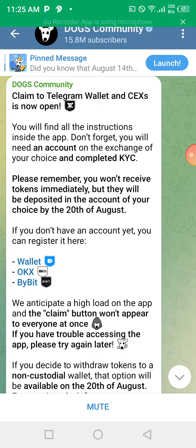So I would advise you to use Bybit, because Bybit is available in Nigeria. If you use Bybit, you can use your BVN for fast verification, that's for level 1 KYC. Once you do your fast verification for level 1 KYC, you can start doing deposits, because if your level 1 KYC is not verified, you can't deposit to Bybit. So let me log into my dog airdrop and then show you guys how to withdraw your token to Bybit step by step.